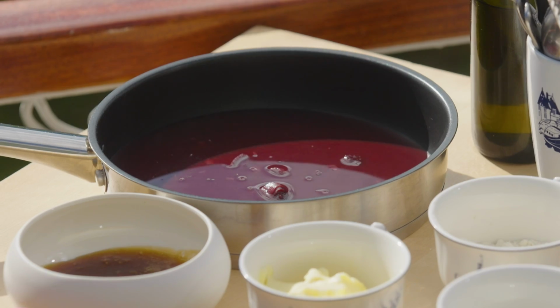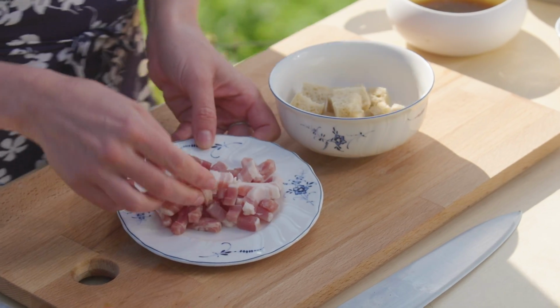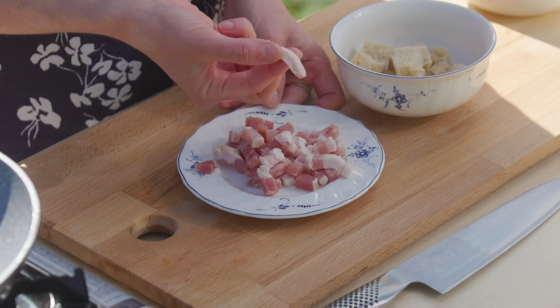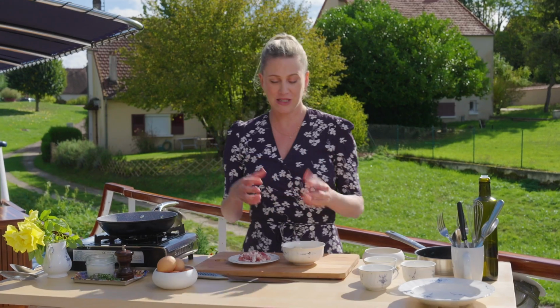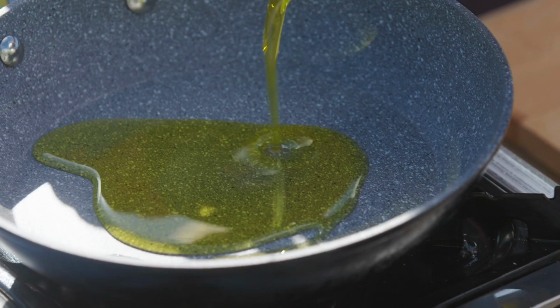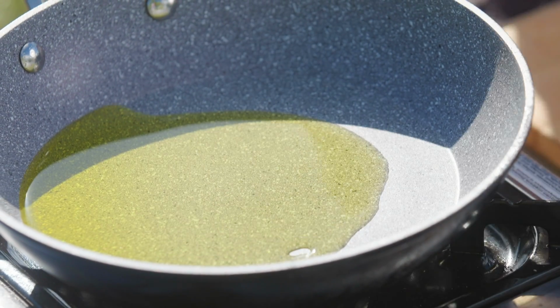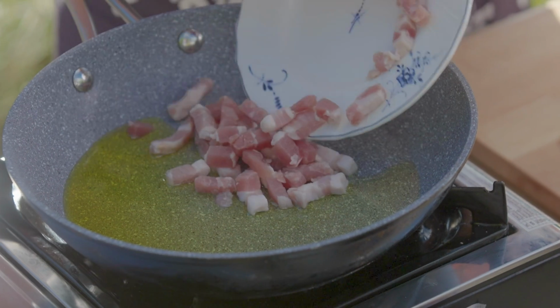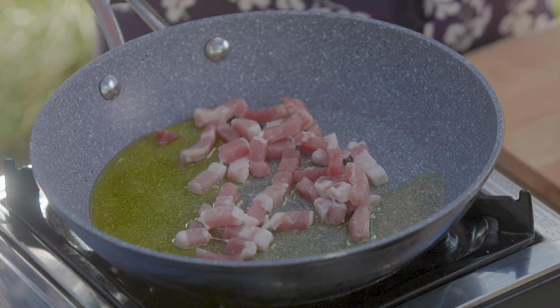So I'm going to start with my lardons. This is just some smoked bacon that's cut into the lardon shape. I've got a lot of fat there too. I need that fat for the flavour, particularly for my crispy croutons. So I'm going to add some oil to a pan. And usually I would just cook with the fat, but I need a little bit more of that oil there to cook the crouton. And we're just going to wait for them to start to sizzle and become really golden brown.